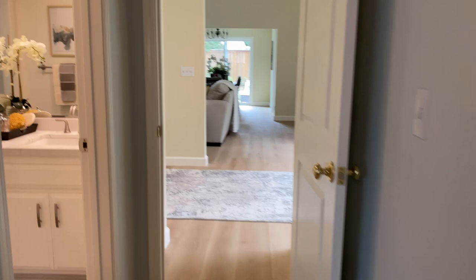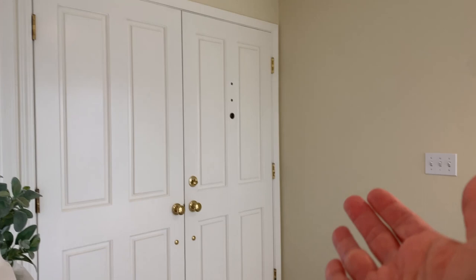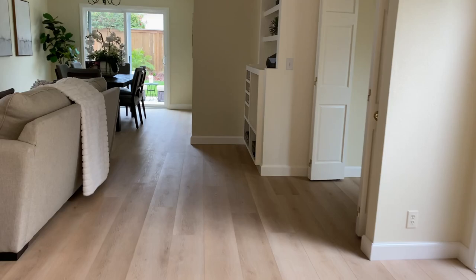Now we go out here, this is where the front door we just entered. And going toward this side in front of us here is the living room. It's quite cozy.